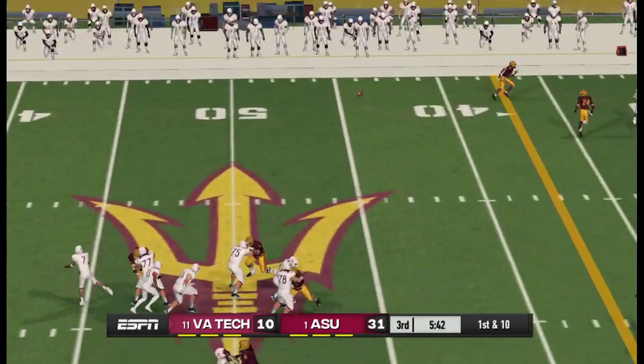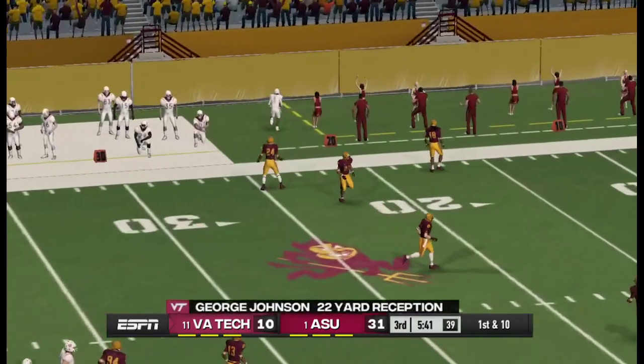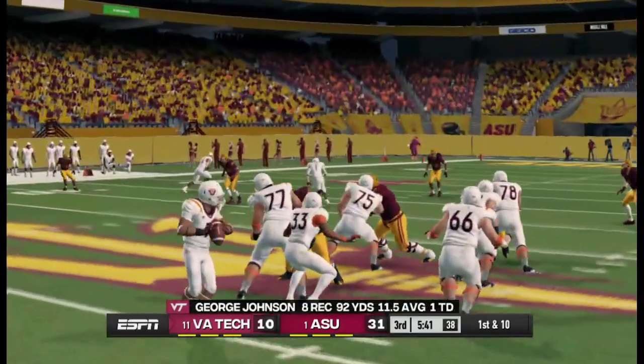Fakes the handoff to Hustle. Oden's looking, airing it out. Beautiful throw to George Johnson for 22 and a first down.